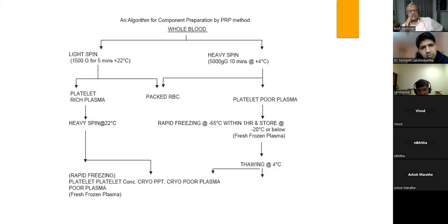The next step is that this platelet-rich plasma is again centrifuged. Then platelets get separated from the plasma, that is platelet-poor plasma. The platelet-poor plasma remains in the same bag and the platelets are transferred to another bag. That is called random donor platelets. Then that platelet-poor plasma is either stored as fresh frozen plasma or thawed at 4 degrees Celsius to prepare cryoprecipitate. So this is the same methodology used in Sagar Blood Bank also.